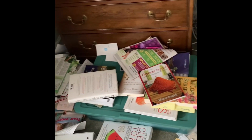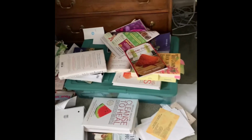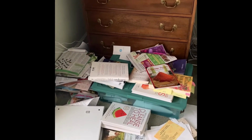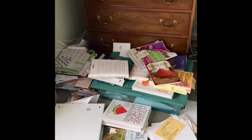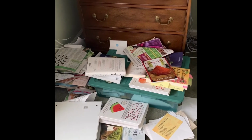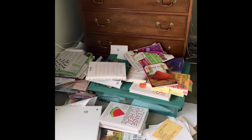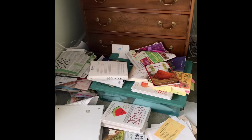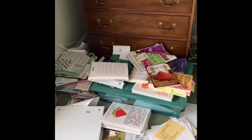Well, here is what I accomplished. This is the mess that is still sitting here. It's on the other side of the bed, so I don't have to get into it and trip over it, but I mean, it's ridiculous. So that's part of what's going to happen today too, all the cleanup.